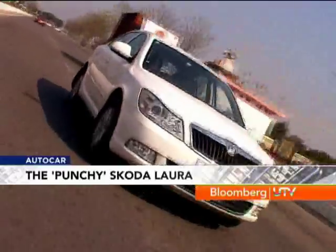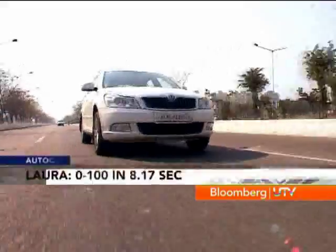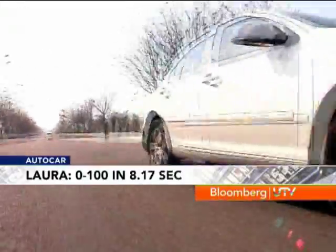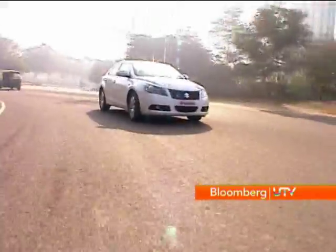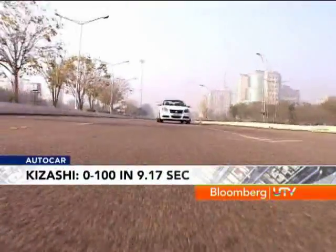Whether it's traffic or out on the highway, the Laura seems to be comfortable anywhere. It's an effortless car to drive, use the gears well, and you can really have some fun with this engine. This motor loves to rev, and the additional 6th gear makes it really flexible out on an open road. The Laura's 0 to 100 comes up before you know it in a blisteringly quick 8.17 seconds. The Kizashi in comparison feels slower, and the 100 comes up almost a second slower.